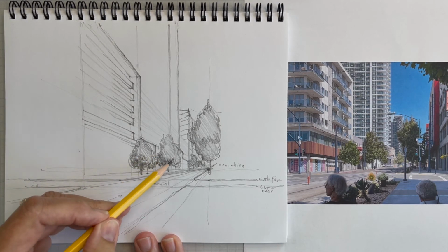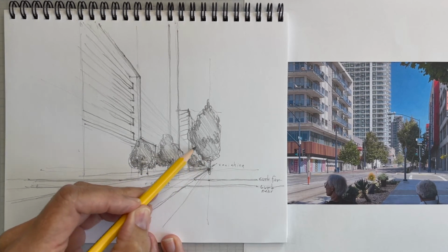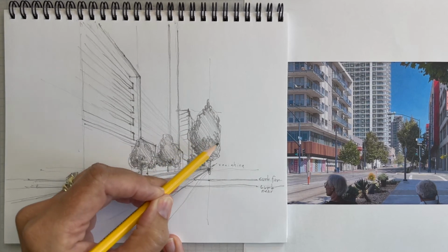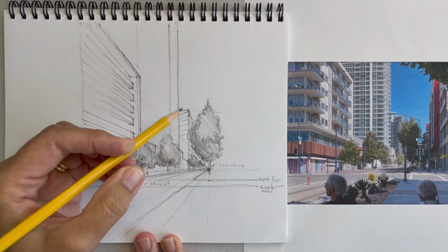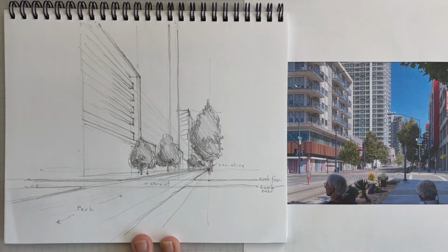Kurt said you may not be able to finish the entire drawing to the detail that a photograph would, but I have a better understanding of what makes the urban composition, how you design for it, how things fit, and you'll never look at an intersection the same way again. Right.